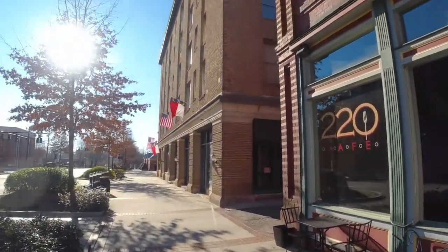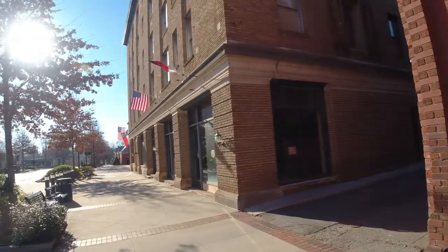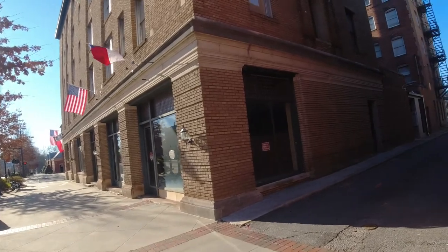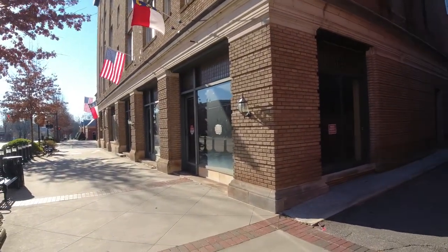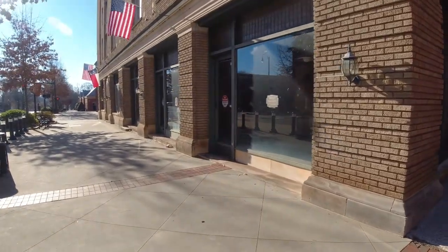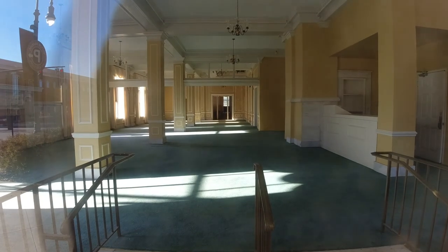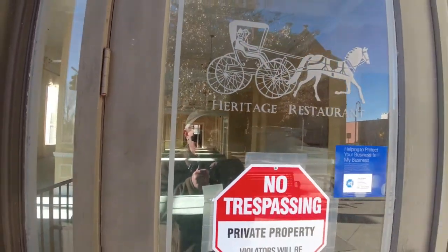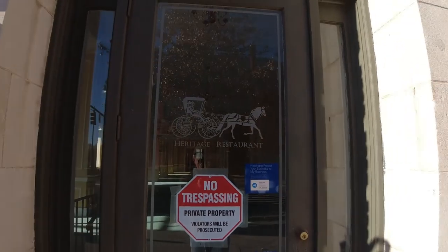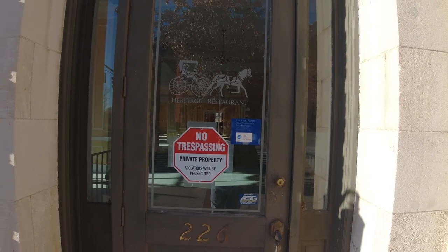This building here looks like it may have been a hotel at one time. Maybe. I could be wrong. Oh, it goes way over there too. Maybe it was at one time. And they turned it retail down here too. Yeah, let's see what this building's all about. Here's the inside. It sure does look like a hotel, doesn't it? Looks like it may have been on here. It says Heritage Restaurant. So I'm wondering if it was a hotel slash restaurant down here too.